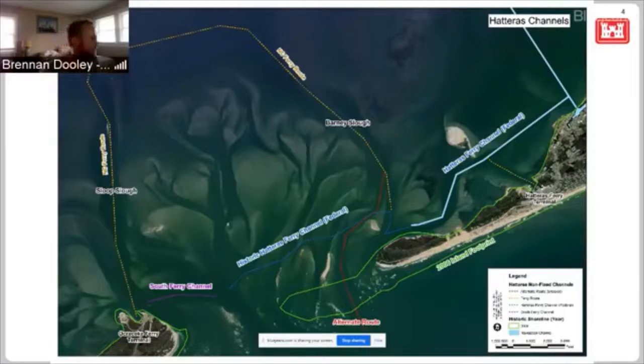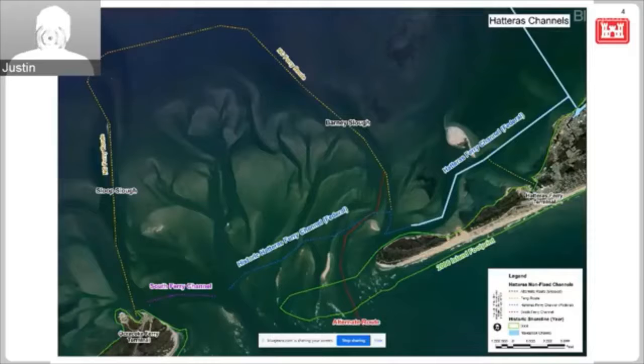Scott, with the caveat that I'm not a hydrologist or an engineer in any way, shape, or form, my understanding is that in the absence of somehow rebuilding the southern tip of Hatteras with dredge spoils, you just can't rebuild that short route, as much as I would love to. Obviously, the water is flowing right through there.